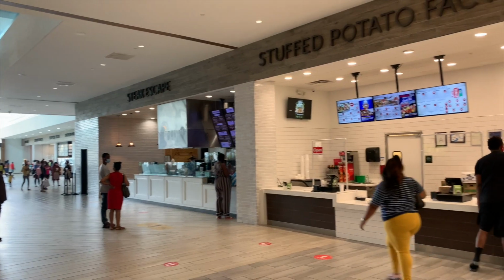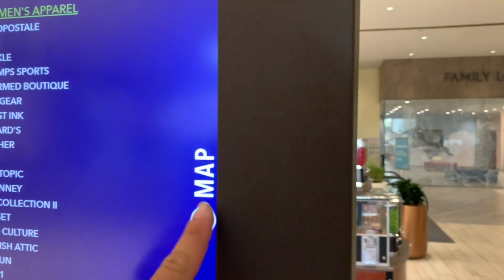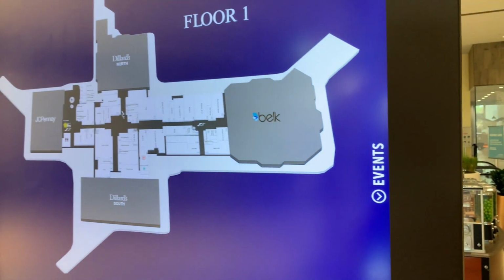There's like a potato. Yep. A loaded potato. What is it called? Don't get me to lie. I don't know, some kind of baked potato place in there too. Let's just say this mall just went through, I believe, a $90 million renovation. So it looks really nice with the remodel they've done. They really did a great job with it.